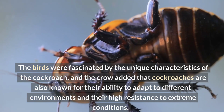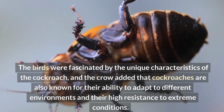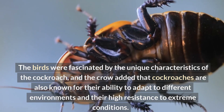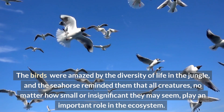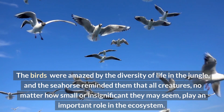The birds were fascinated by the unique characteristics of the cockroach, and the crow added that cockroaches are also known for their ability to adapt to different environments, and their high resistance to extreme conditions. The birds were amazed by the diversity of life in the jungle, and the crow reminded them that all creatures, no matter how small or insignificant they may seem, play an important role in the ecosystem.